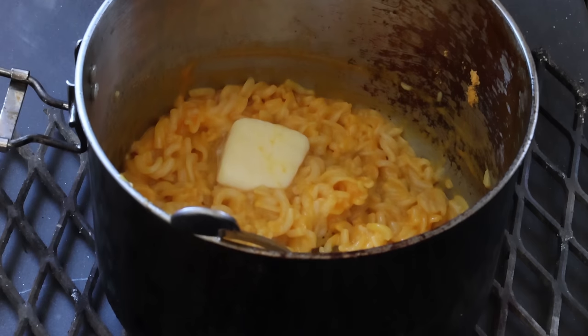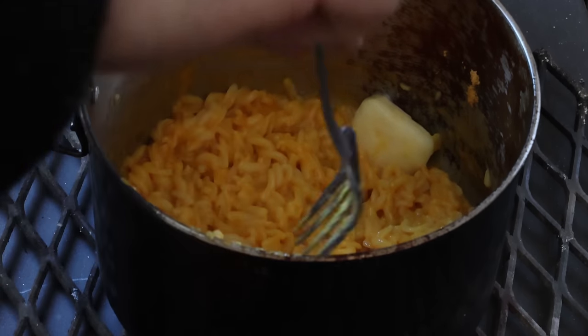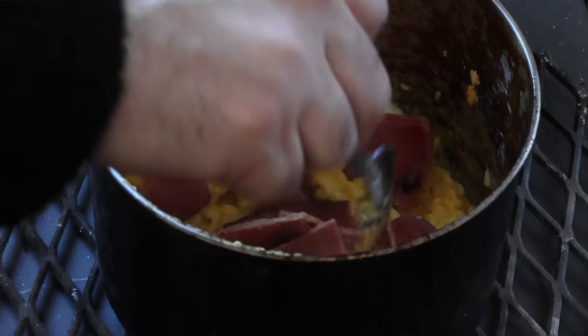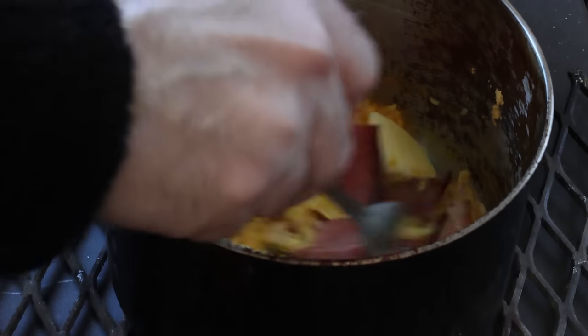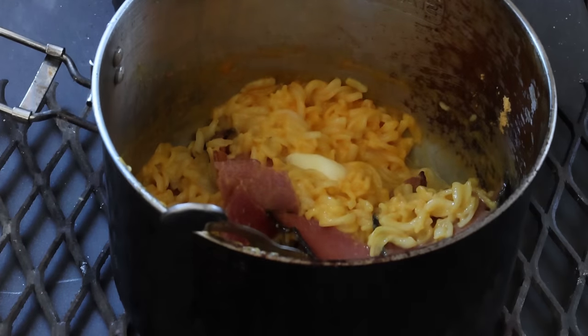Now I'm going to put in some bologna. Let that fry in there for a bit with that cheesy mac and cheese. This is a nice little mid-afternoon lunch today. Oh man. Now I like KD with hot dogs, but this is just as good.